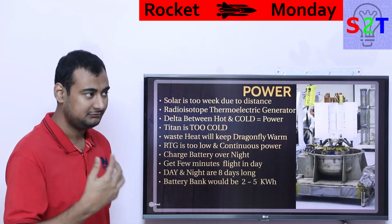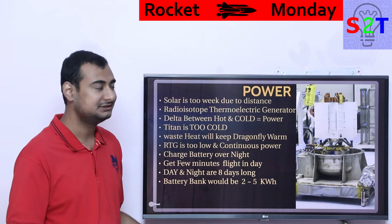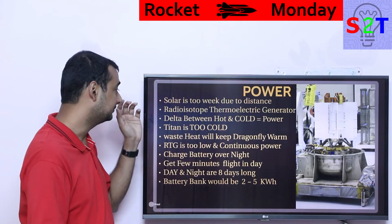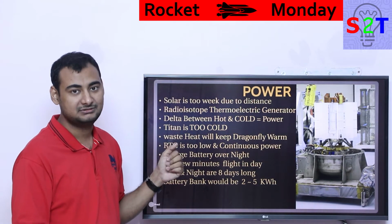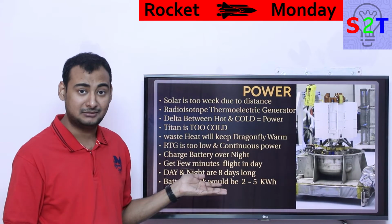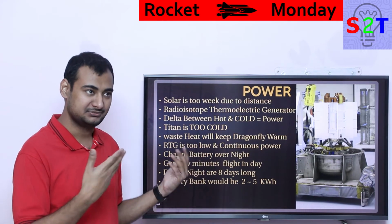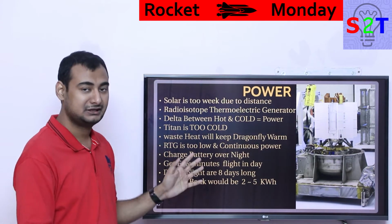Now, what about the power? We are planning to take flight and we need a lot of energy because, again, otherwise we will freeze to death. So power is very important here. So are we going to use solar? Well, you can't, because solar is too weak. Simply, you cannot. And even if you made a giant farm and somehow got it there, the problem would be the atmosphere. It's not that reliable compared to the Mars situation. So fundamentally, solar is a no-go.